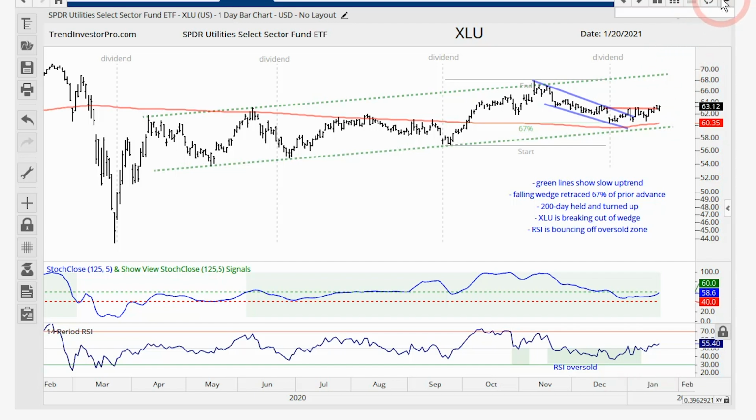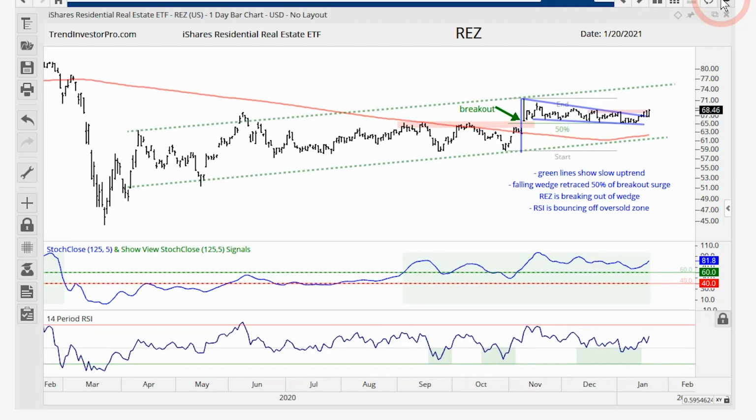Now, the next one I want to look at is REZ. It looks exactly the same, residential REITs. And this one, you've got a lot of choice out there. You've got XLRE, you've got IYR, but XLRE is still below that June high. So, it really hasn't gone anywhere since June. But REZ does have a slight ascent working to it. So it's a little bit stronger.